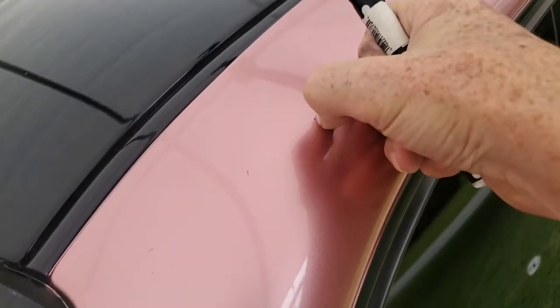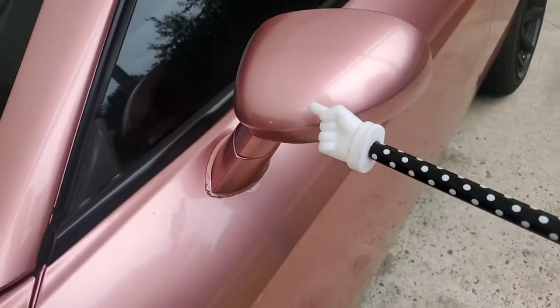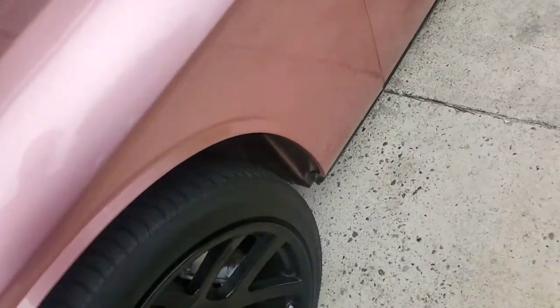Some scratching right there, which I can do. It's very, very deep. I can't do anything about that. Nothing. The mirrors aren't too terribly bad. I think the wheels have been repainted at some point. I'm not sure if she had them.